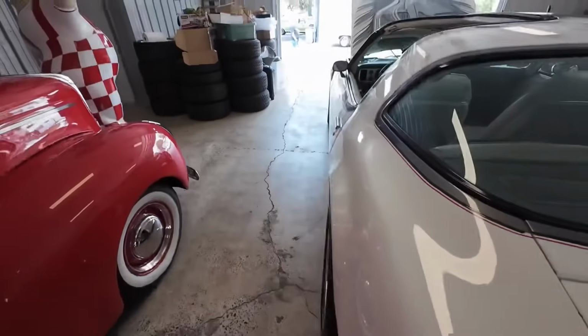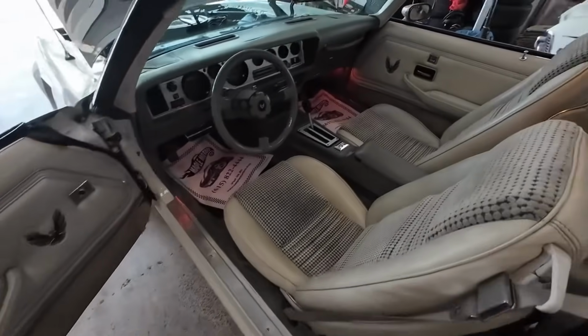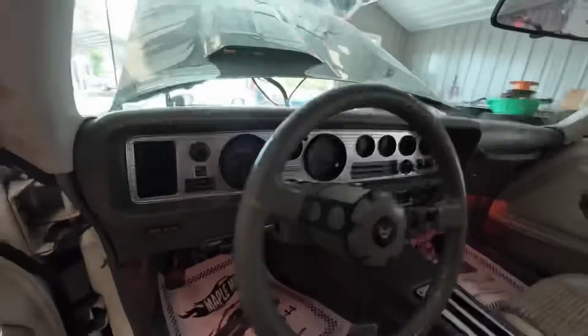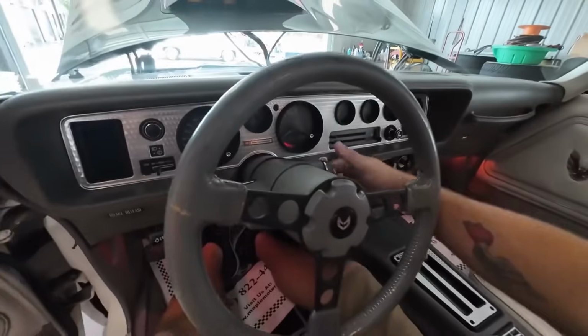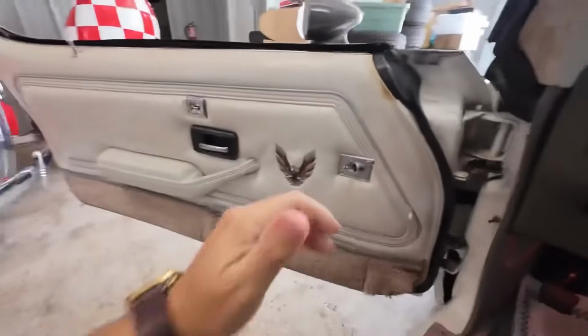Okay, let's go ahead and pull out of the showroom here. And we'll start it up and then check out the interior. So we'll go ahead and get outside away from these drills. She starts up good.